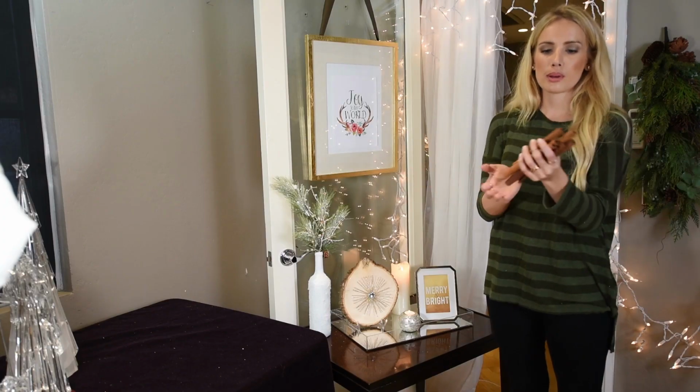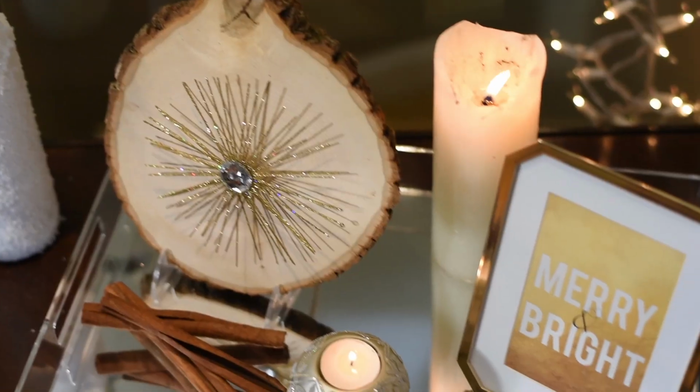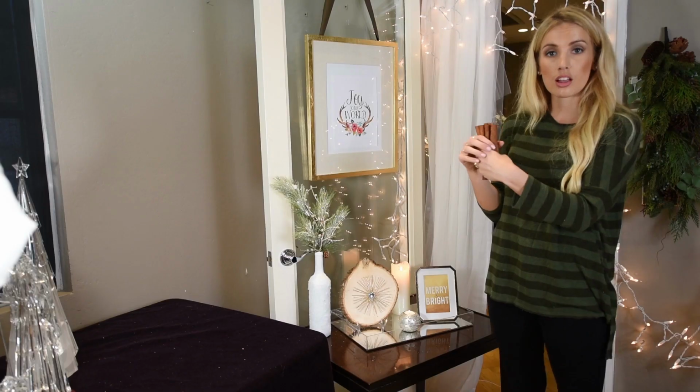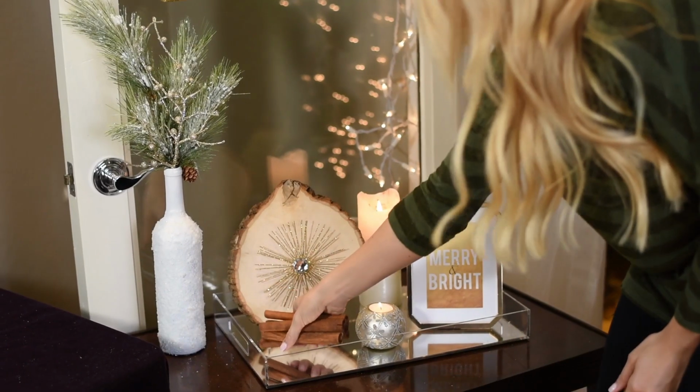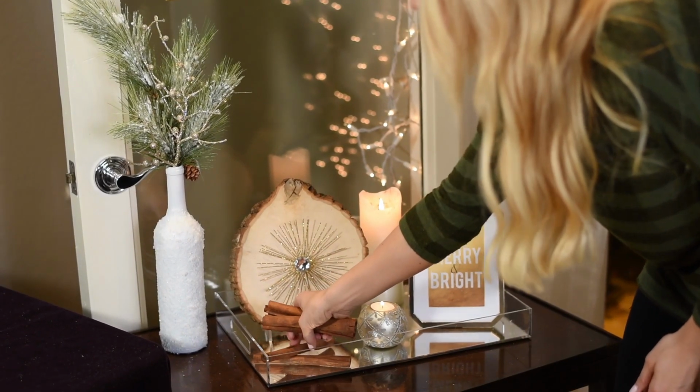And I know I only said 5, but I mean, everybody should have some sort of cinnamon or potpourri around during the holidays. This is sure to make you super excited about the Christmas season. You can throw a couple right there if you want, or just kind of place them around your house.